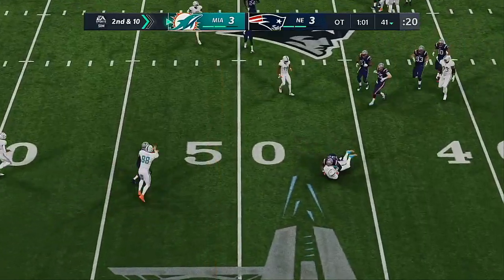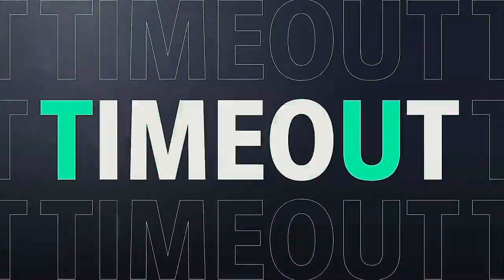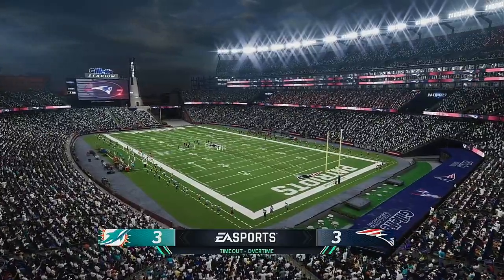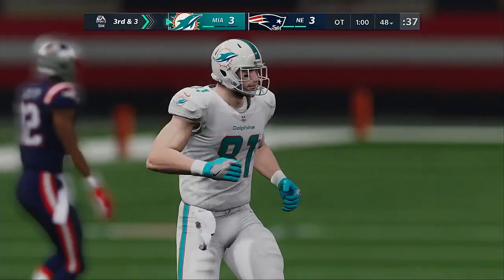Tagovailoa working out of the gun. That's caught by the Notre Dame man. It's Durham Smythe. Now another timeout called for by the offense. They'll be left with just one remaining here at OT.